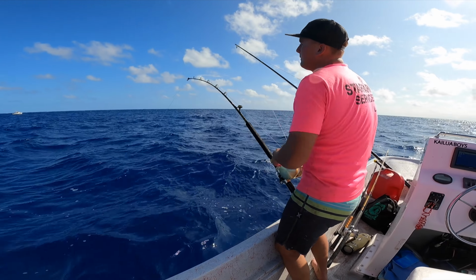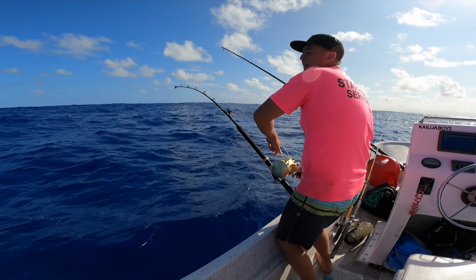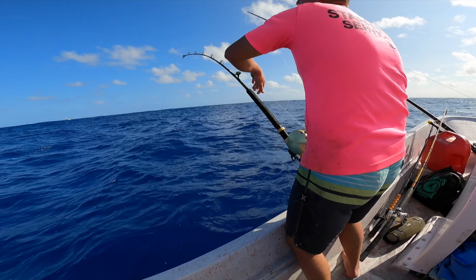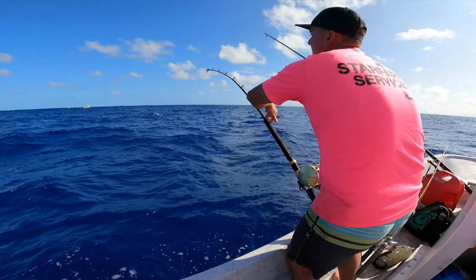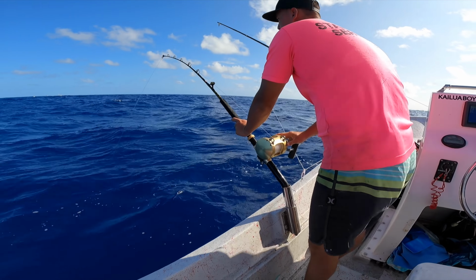Right now it's about 2:30. It's been pretty slow all day. The tide is still going down. It's probably going to keep going down until we get home. And maybe this afternoon they're going to bite because they haven't been around all day. So maybe this afternoon those turkeys are going to start biting. Catching some Thanksgiving turkeys is what we're doing.